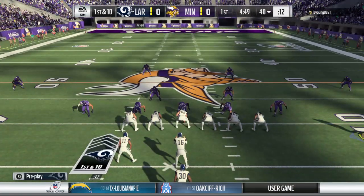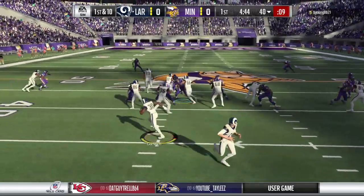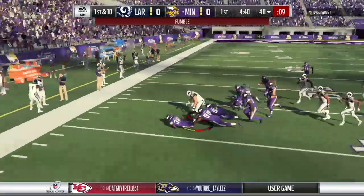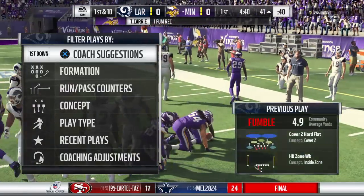They'll bring a receiver in motion left. On first down, it's Gurley. Oh, he's got it. And Gurley here fumbled it. Gurley fumbles the football. It's loose. And this belongs to the Vikings.